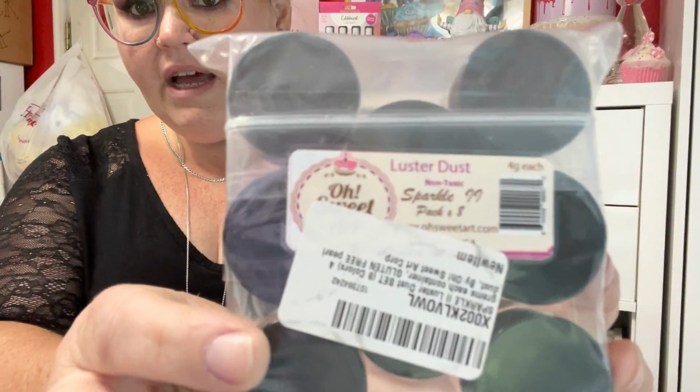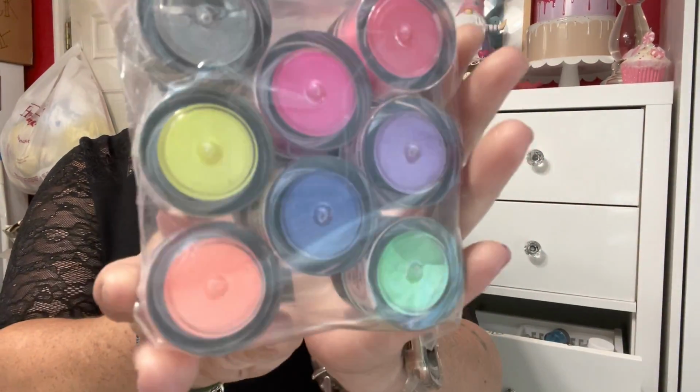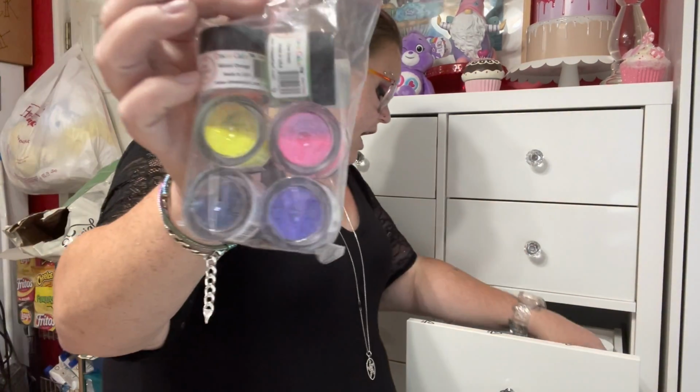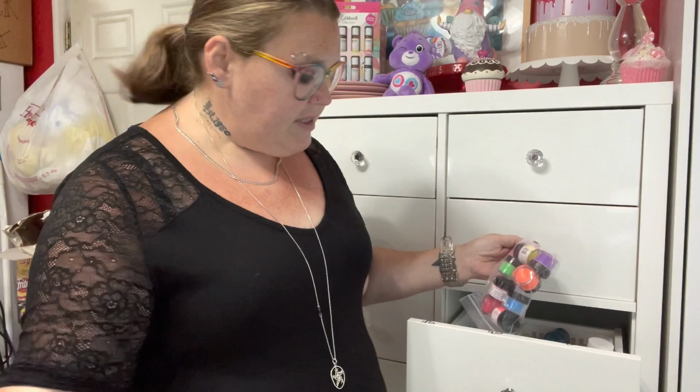And then I have, is this the stuff that I used? No, I have not used this yet. I got this from Amazon. This is from Oh Sweet Art. This is their luster dust, and it is in all these really pretty colors. I have not touched that yet, but I have used the Oh Sweet Art disco dust, and I believe that's what they call it. Yeah, disco dust. It's like their edible disco dust.